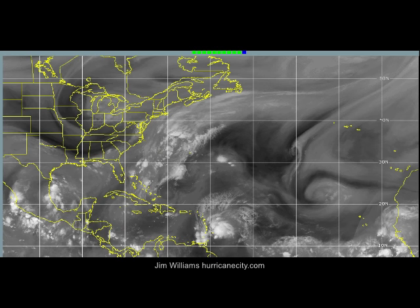Areas that need to pay a very close attention to this system, of course, the ABC Islands down here off the coast of South America. The UK Met wants to dip this down in here, and the UK Met is a very good model. Jamaica, very close. Keep a very close eye on this. This could be a hurricane plowing right through Jamaica. Same with Haiti, East Cuba, and all of the Bahamas need to pay very close attention to this, especially for the Florida Peninsula. Anyway, that's it for now.